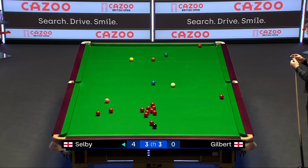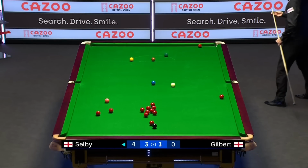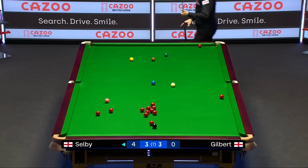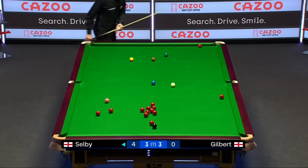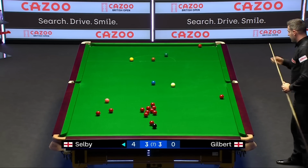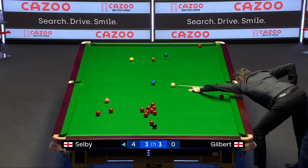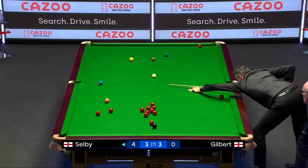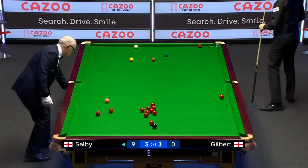He's overhit that. I wanted to be the other side of the blue just so he could come down for these reds in the pack, or the open reds. I mean, there's plenty of them there. So he's going to have to go back up for that red into the bulk. He's got to be careful he doesn't land straight on the red. Leave himself an angle. Just touching that ball cushion would be perfect.